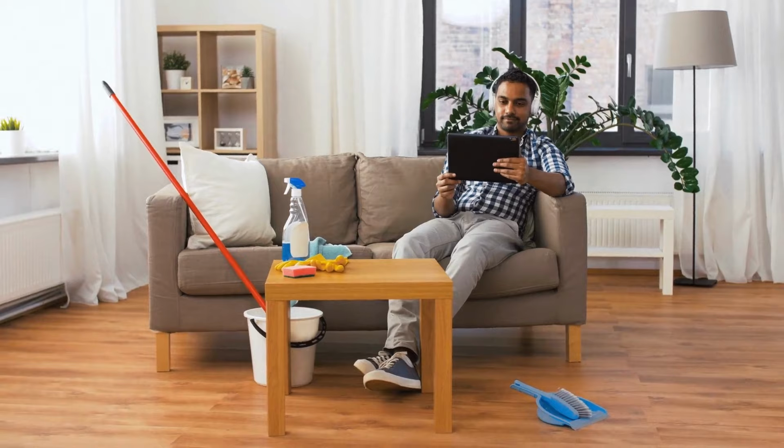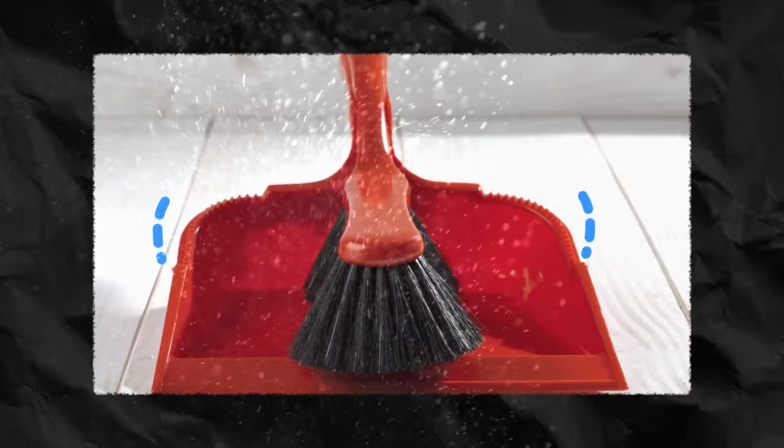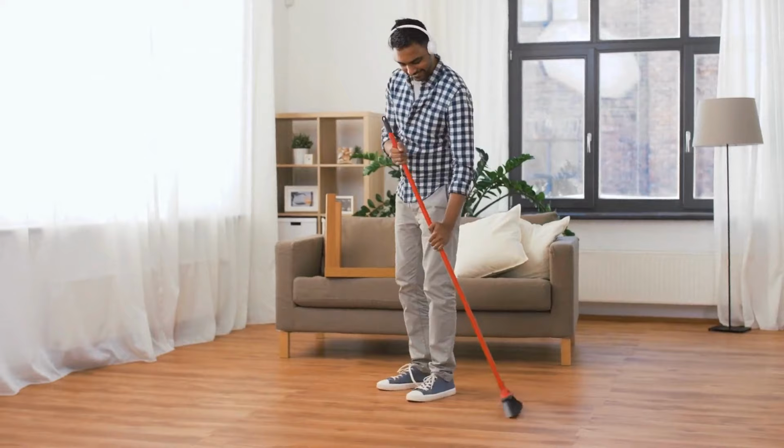Speaking of dust, did you know that you can clean the edge of a broom with a dustpan? This zigzag over here is not only for aesthetic purposes. You can use it as a comb for the bristles.